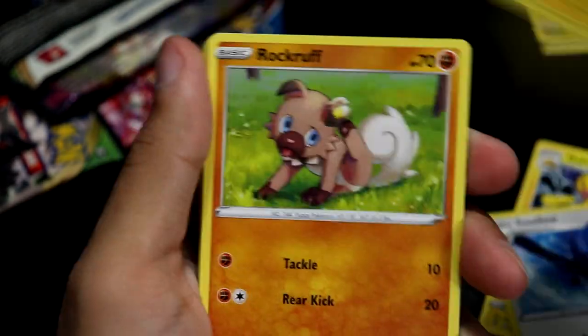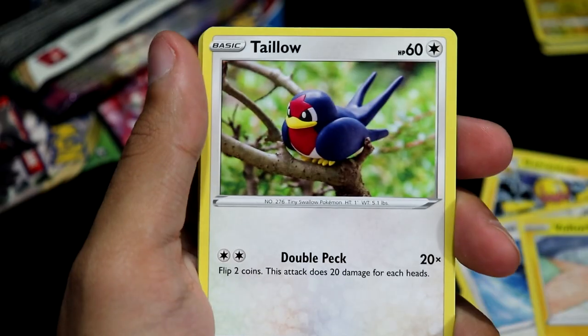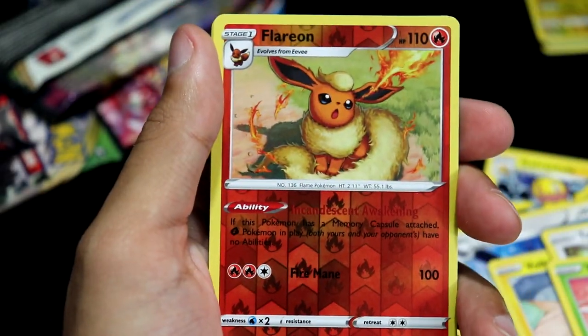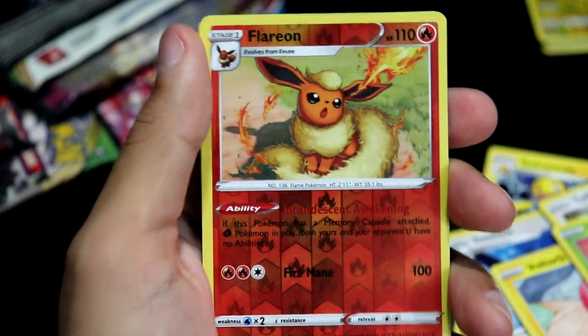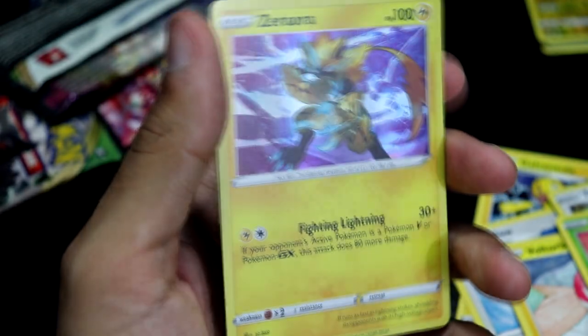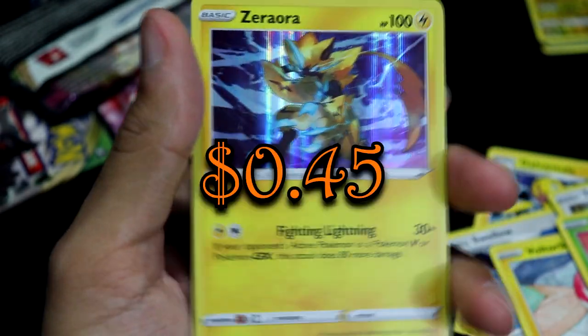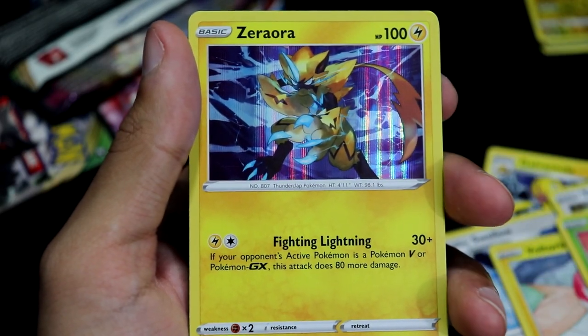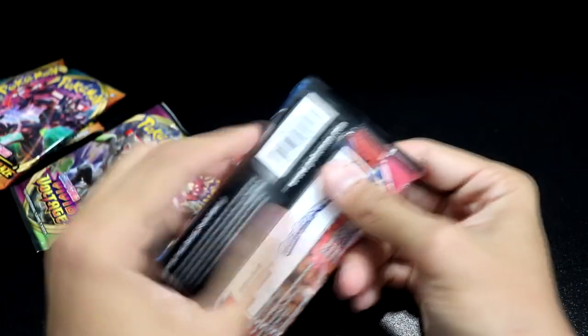Galvantula, Swellow, Voltorb, Rock. Oh, I love that little rock. The Tailor by Yuka. We got a Yanma, Wooper. We got a Flareon reverse. Cool. Always dig the evolutions, especially in a reverse setting. And then we have a Zoroark Holo. Nice! It's the best yet so far. Cool. Alright, moving on to Battle Styles.